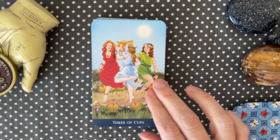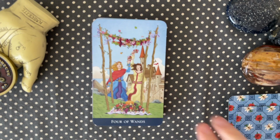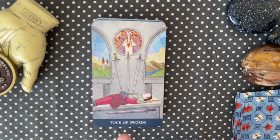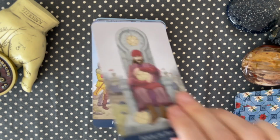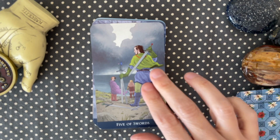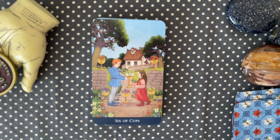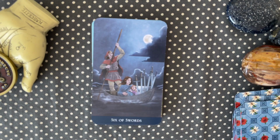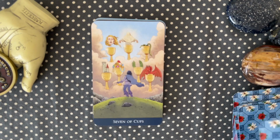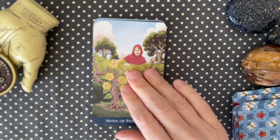Let me know. Three of Cups. Yes, a very good beginner deck. It's borderless, just the border on the bottom with the title. It's got kind of that medieval feel, like the RWS, but it's got a more animated feel in the illustrations, and maybe this artwork may resonate more with you. But yeah, great beginner deck.